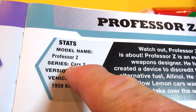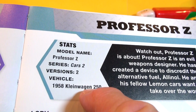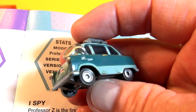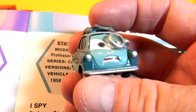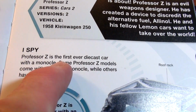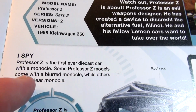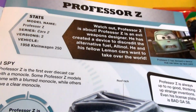Model name, Professor Z. Series, Cars 2. Versions 2. 1958 Kleinwagen 250. What the? I never heard of a Kleinwagen. Gee. Okay, let's see. I Spy. Professor Z is the first ever die-cast car with a monocle. Some Professor Z models come with a blurred monocle, while others have a clear monocle.